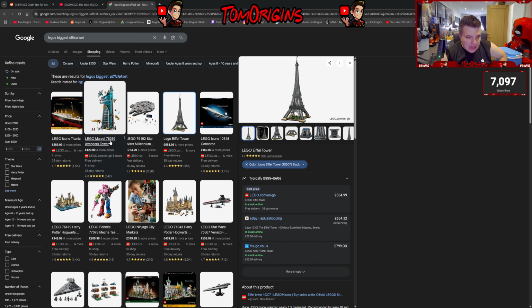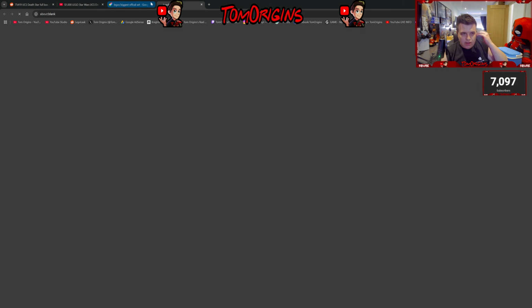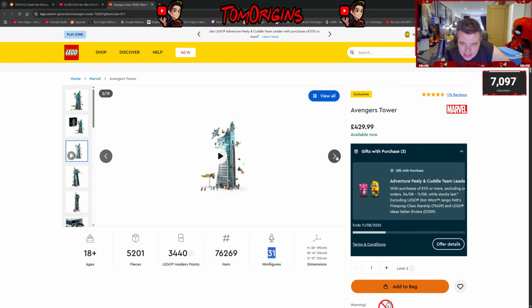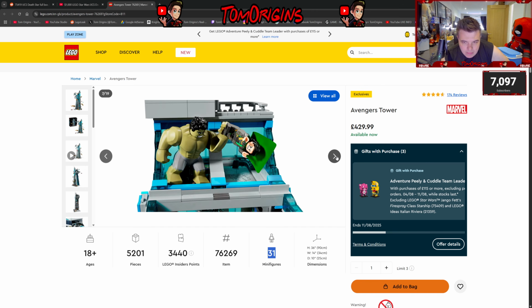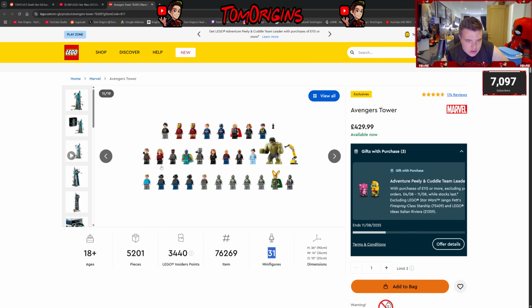I think the Avengers Tower had more minifigures. I'm pretty sure the Avengers Tower has 31 minifigures. So maybe the Death Star has a couple more. But again, at least in the Avengers Tower, they're almost one-of-ones. I think they repeat one of the aliens twice, maybe. If you look at the minifigures here, oh no, you've got four aliens there. And then you've got a few different people as you go around. But look, everyone's kind of got something new about them.